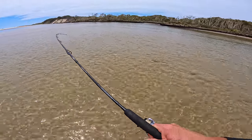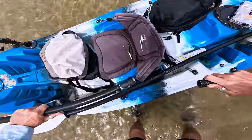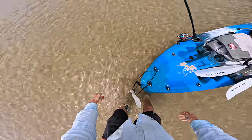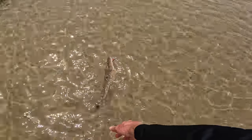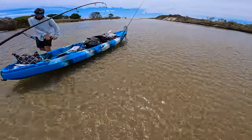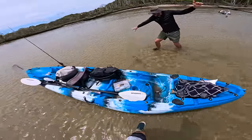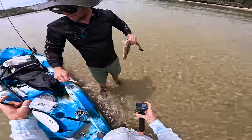Same fish. Oh, wait, I've just had the biggest plan ever. Look at that. Oh, it's in there. Yeah, another 40. Another 40? Oh! They're feisty, eh? They're real feeding and flared up. Gives a little look. Oh, yep, got him. Here we go.